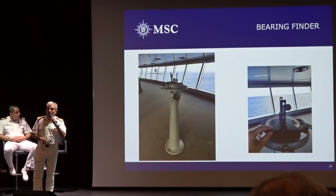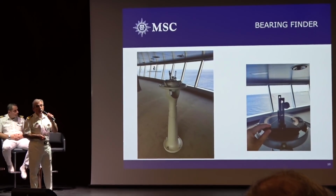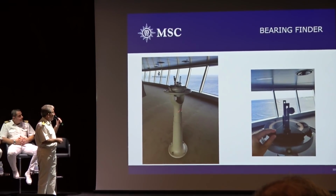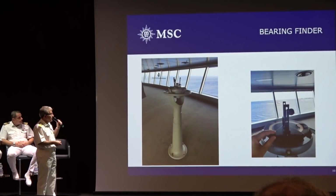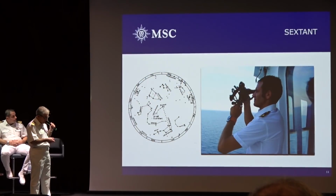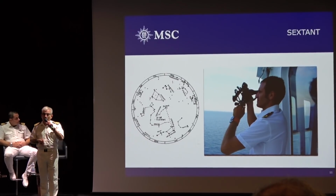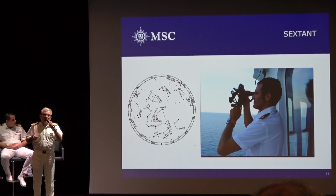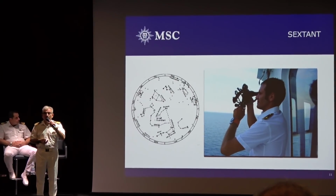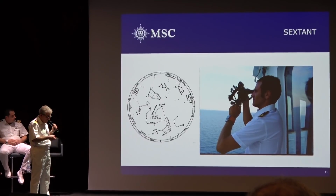Despite the fact that we use electronic charts and do electronic navigation, we still have some tools to maintain the traditional navigational system, like the bearing finder to take bearings of a conspicuous point on the land, on the coast. And we still have our sextant to observe the sun and the stars. We don't even use that as a backup anymore, we just use it to keep the tradition alive with our new officers, the new generation of officers, so this is not going to be forgotten.